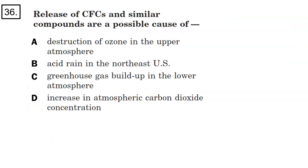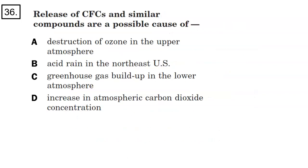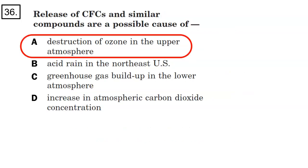CFCs, which are chlorofluorocarbons, a kind of chemical that can destroy the ozone layer. So the ozone hole was caused by chemicals called CFCs that were destroying the ozone layer. So correct answer here is A, destruction of the ozone layer in the upper atmosphere.